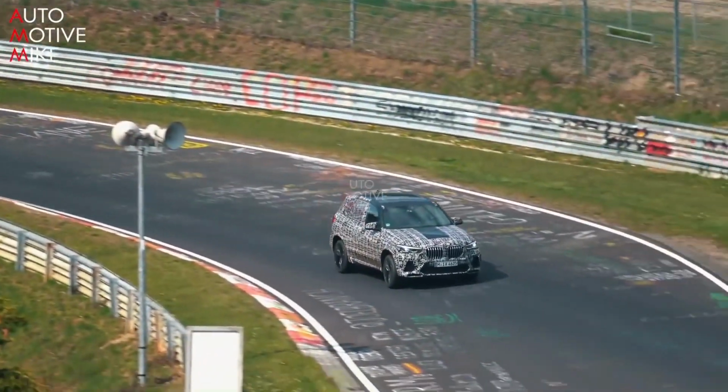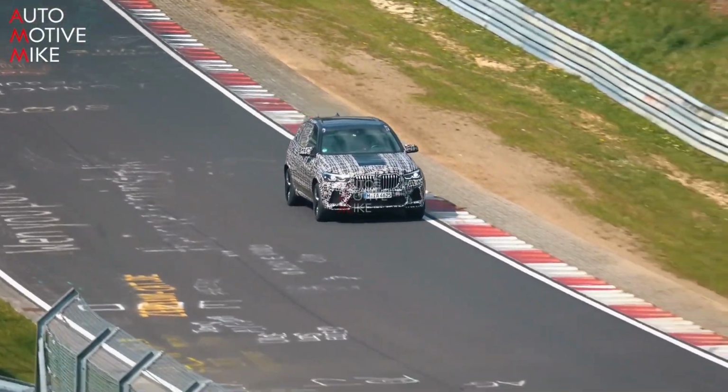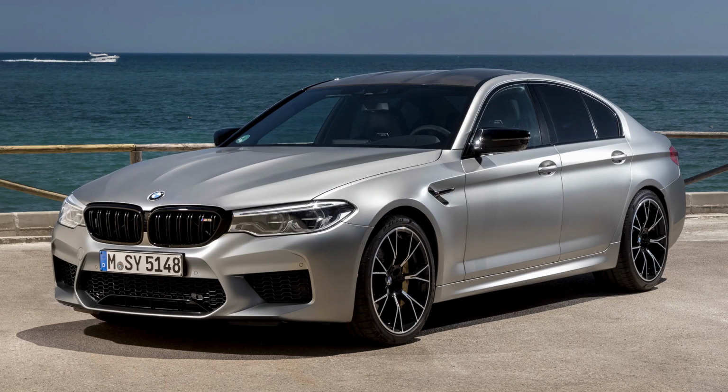So the X5M was seen running some pretty hot laps around the Nurburgring in the last couple of days. The current X5 was unveiled in the summer of 2018, and it's based on the CLAR platform. I don't know if I'm supposed to call it CLAR or what. However, I think it is going to be similar to the current F90 BMW M5.